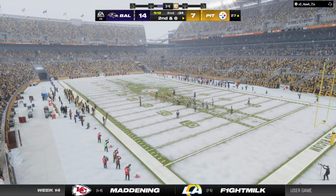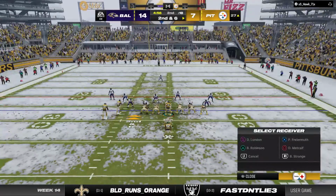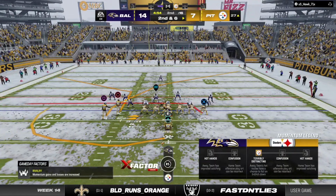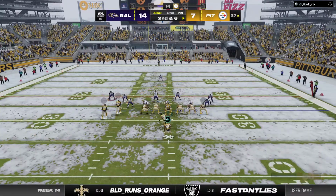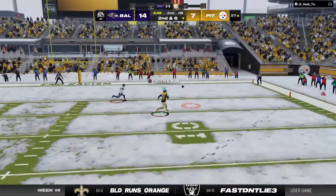You can come back and run essentially the same play again, continue to move the ball on the ground, or you can decide to throw the ball now because usually you have the defense back on its heels. To throw on 2nd down, Weston.